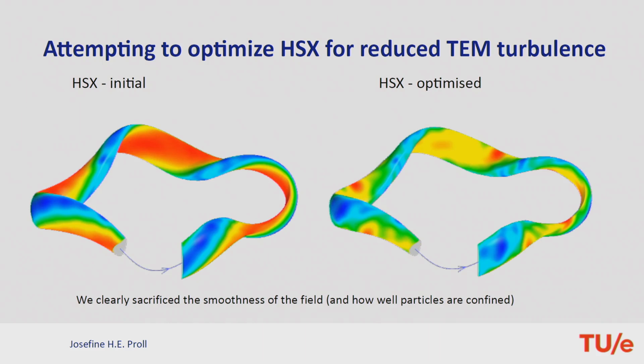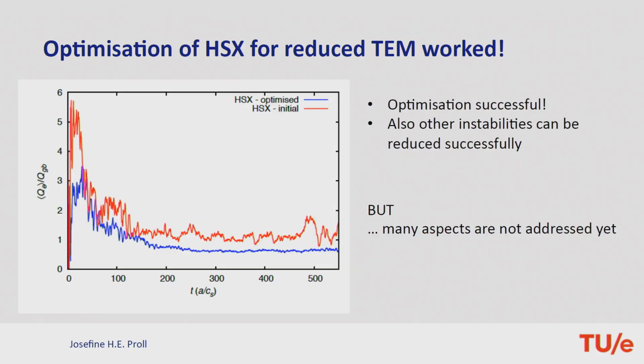And this is what I tried to do. That's already a few years ago. And this is what I came up with. So this is a measure of how bad the turbulence is. We call it the heat flux. The higher it is, the worse it is. The red line is our initial, the actual experiment that's in the US. And the blue line is the one I came up with. Okay, cool. I reduced turbulence by a factor of 2, not bad.